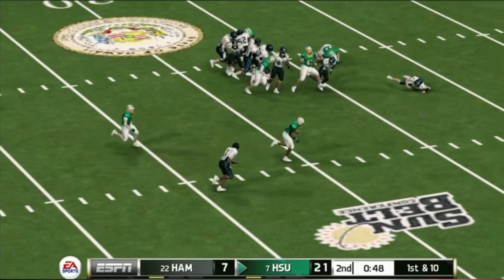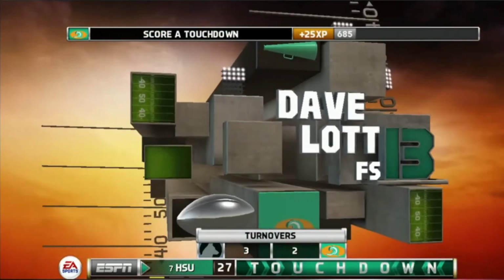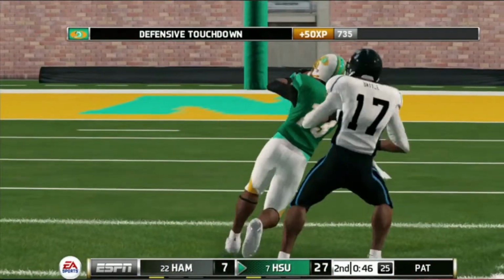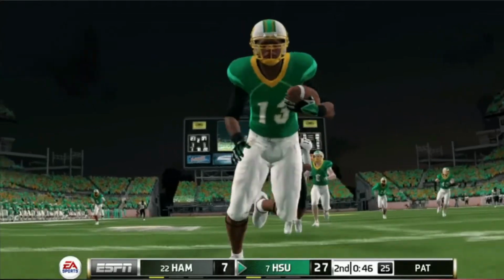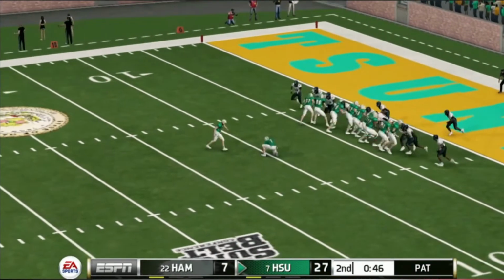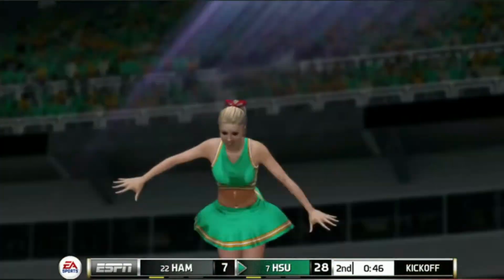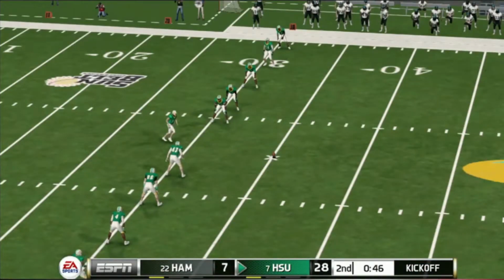Fires quickly, and it's picked off to the 20, to the 10. He's in for the touchdown. And that was a super play by the defender. Excellent interception and an even better return for the score. He splits the uprights with the extra point. They line up to kick this one away.